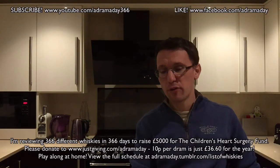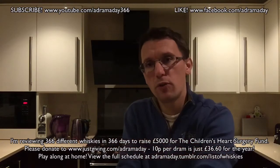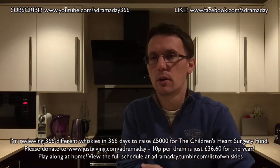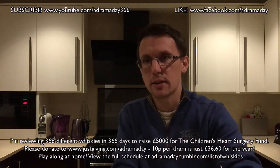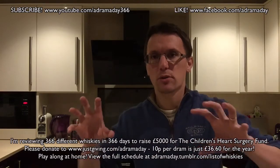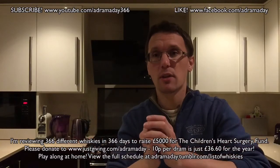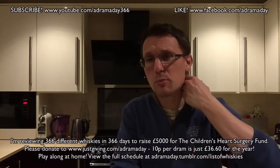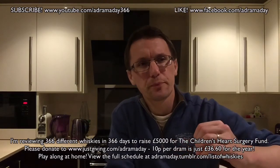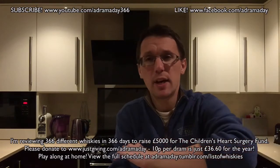But if I was to be perfectly honest, out of the three of them, the Taketsuru, which is the combination of the Yoichi and the Miyagikyo, I would go for every time. I thought that was absolutely superb. It's taken the best parts of those two single malts and put them together and given you a double whammy. It's absolutely brilliant.